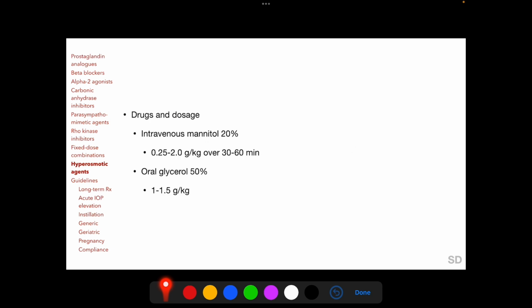The hyperosmotic drugs include mannitol 20% to be administered intravenously, with the dose being 0.25 to 2 grams per kilogram of body weight to be administered over 30 to 60 minutes, and glycerol 50% to be administered orally, with the dose being 1 to 1.5 grams per kilogram of body weight.